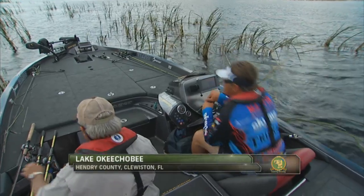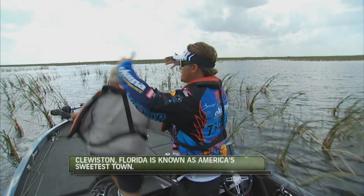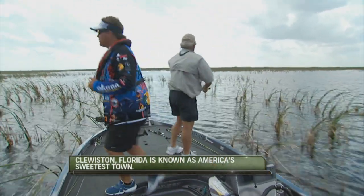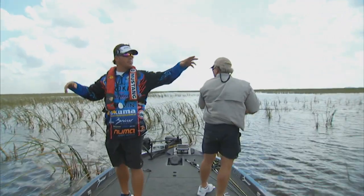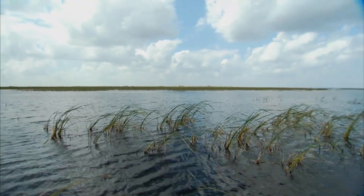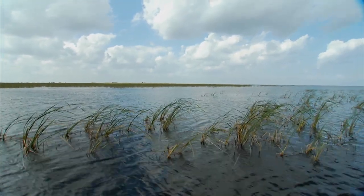All right, let's try this. This is the mouth of this little drain right in here that drains that marsh. The wind's out of the south, so it's pushing clean water through here. There's some birds in the area, and that's just spinnerbaits and lipless crankbaits all down through here. Maybe even flip some of these cattails. Been a lot of nice fish caught right here. Yeah, it's a little deeper. A lot clearer. Look how clear the water is.